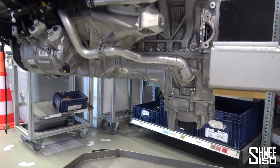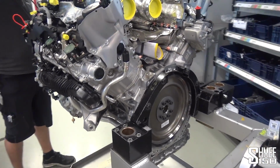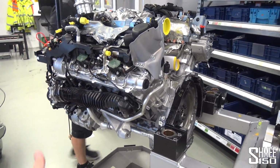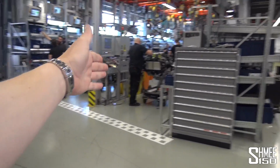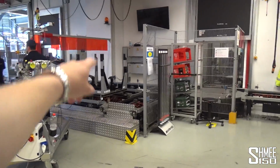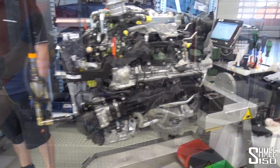you can see from right down beneath, that is going to find itself into a car just like mine somewhere around the world. And in fact, I mean, by all coincidences, that could end up being mine. Mine will come down this exact path. It will have gone around this almost horseshoe around the engine assembly plant here until it's ready to be taken off, loaded up here and sent off on its travels.